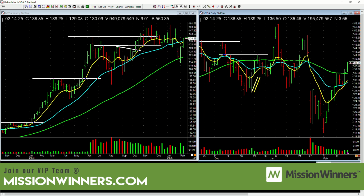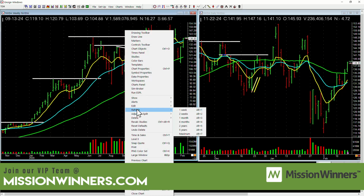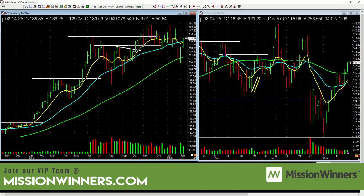NVIDIA starting to pick up. Started to pick up right here on a slight pickup in volume. MAXLIST stock. What else was it doing, folks? It was pushing through right here, the 50-day moving average line. And we like that a lot. And you can see it's lifting up.